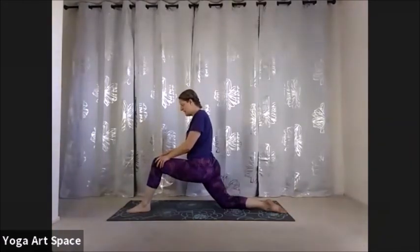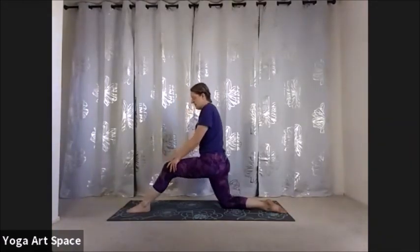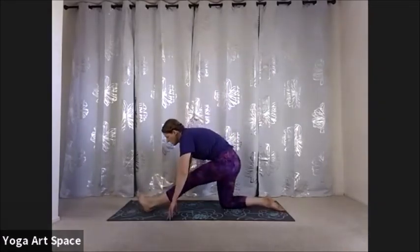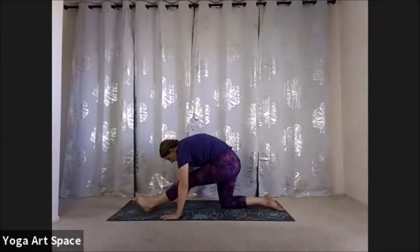Another good inhale. Exhale, hips go over the back knee, front leg goes straight. We find ourselves just releasing to gravity at whatever amount is possible right at this moment.